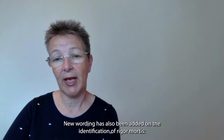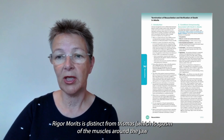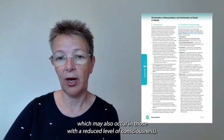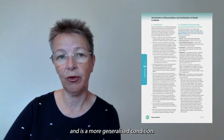New wording has also been added on the identification of rigor mortis. Rigor mortis is distinct from trismus, which is spasm of the muscles around the jaw, which may also occur in those with a reduced level of consciousness. Rigor mortis is not isolated to jaw muscles alone and is a more generalized condition.